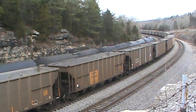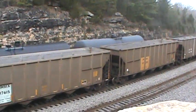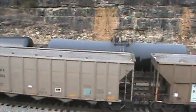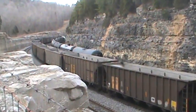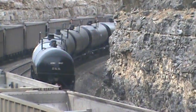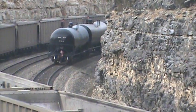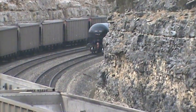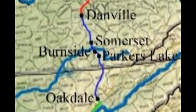Soon the end of the train came around the corner. We will be following this train for now. We moved to Parker's Lake at a railroad crossing on Joe Neal Road, just off of Highway 27.